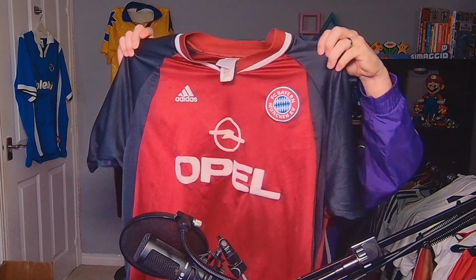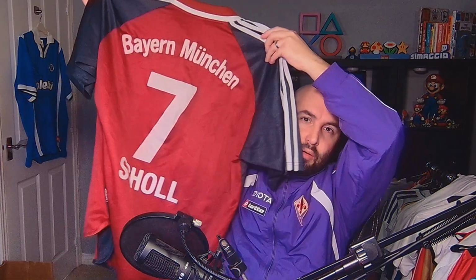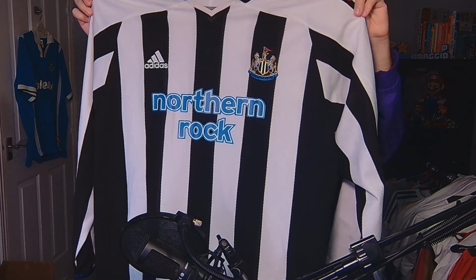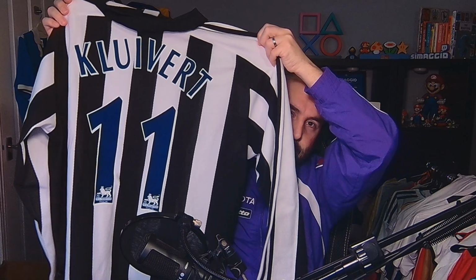Next up, and we're going retro again, back to the 90s. Bayern Munich with Scholl on the back. If there's any Newcastle fans out there, I mean, this is new. This is more recent than I thought this player played for them. But it is the year he played for them. We have a long sleeve Newcastle. Patrick Kluivert on the back. Still flock name set. It's in lovely condition as well, that name set.